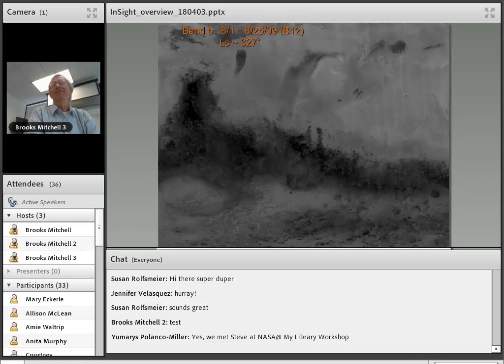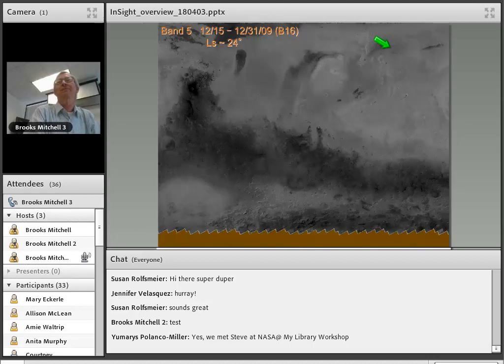And you see, I'm not sure if you have an arrow that we can move. Right here. No, that dark thing right there. So that's what I want you to look at. And that's about 500 kilometers or so across. So again, the size of a western state like Colorado.